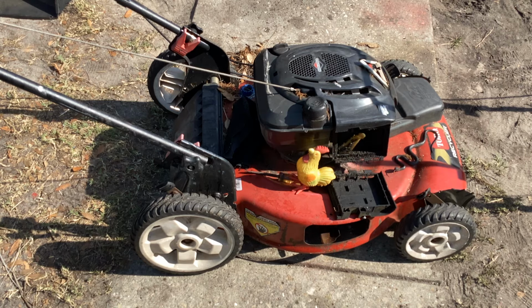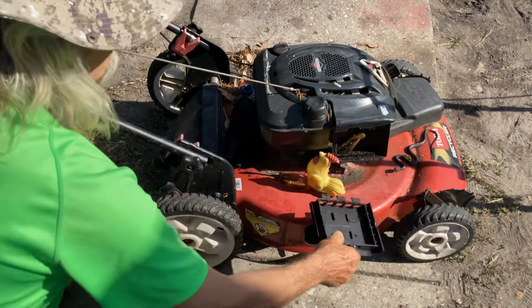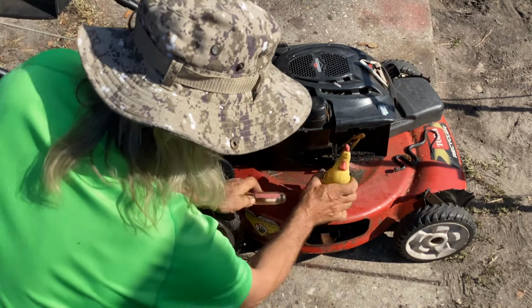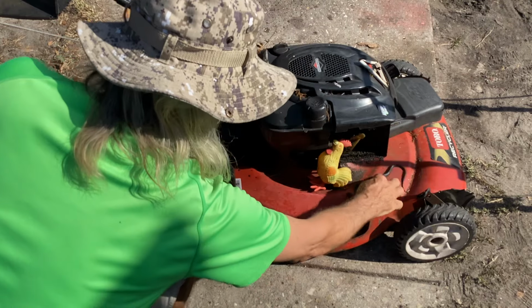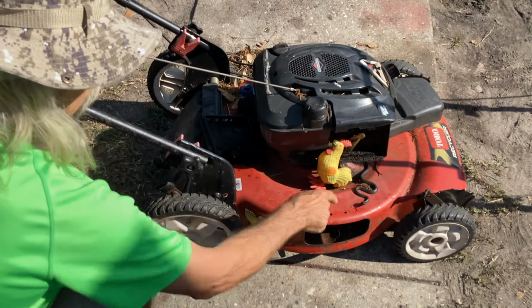Let's give Mr. Cluck a ride. Mr. Snake's going to watch the progress. Stay out of the blade.